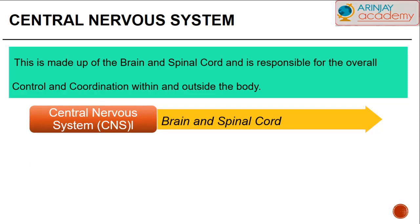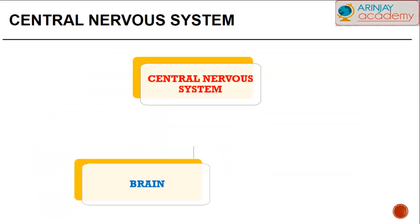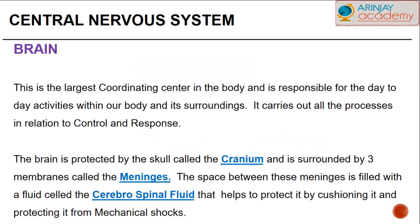The central nervous system, as we stated, functions under the conformation of the brain and spinal cord. The brain, what we'll look at are its functions, the types of brains, and their importance in dealing with control and coordination. We'll have a look at the spinal cord and how it handles the coordination within the body. The central nervous system, if you have a look at the diagram, is broken basically into two categories, the brain and the spinal cord. Let's have a look at the brain.